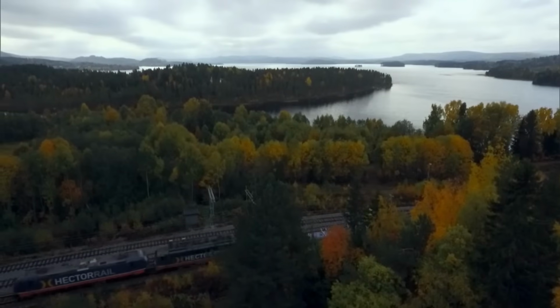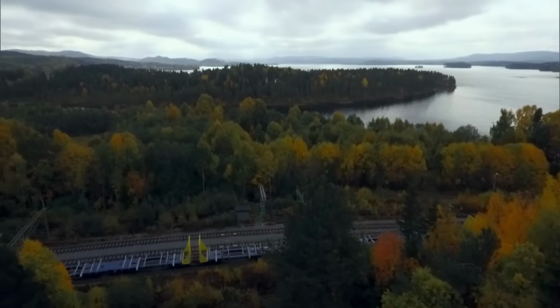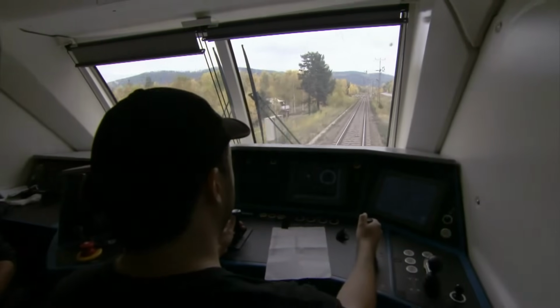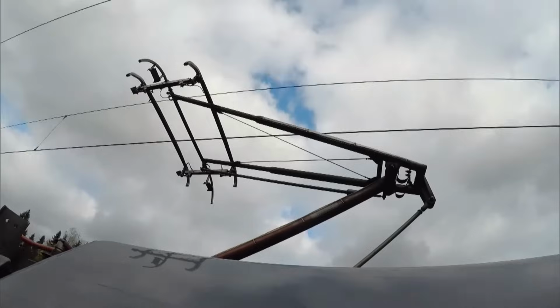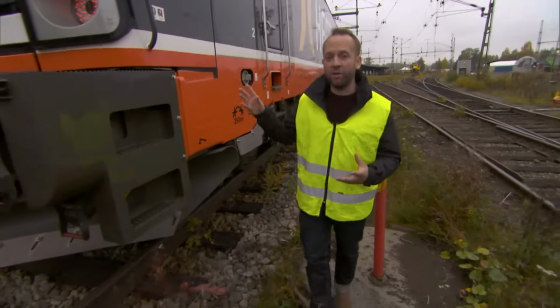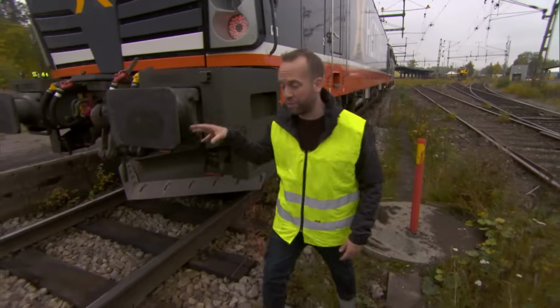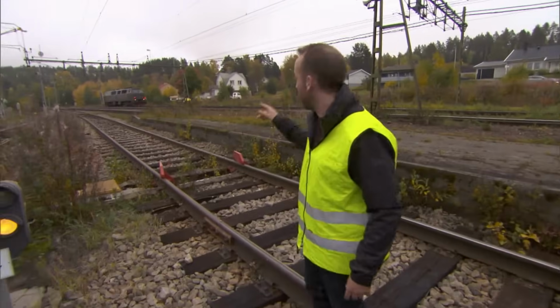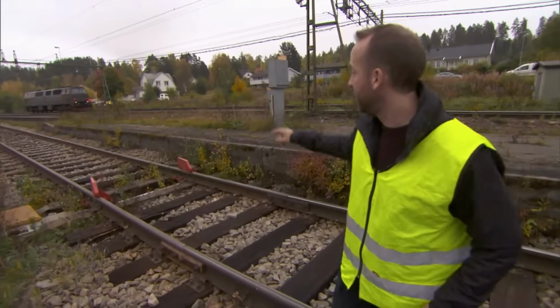Daniel's empty train is approaching the branch line for Hoting, where it will eventually be loaded. But the Vectron loco won't be towing the wagons. They have to be pulled by another locomotive. Despite having the brand new Vectron locomotives at their disposal, here in Longsili, the drivers actually have to switch these out for an older diesel locomotive. And there it is.